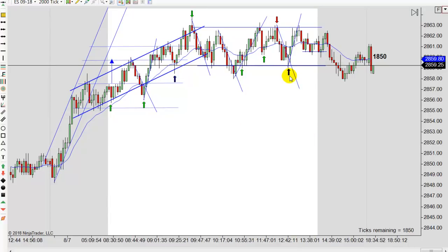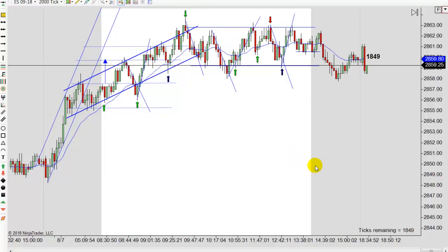I mean, I see 3 colored trades that I like. The rest of these green ones are all aggressive and not the best trades, but something you might consider. So you couldn't be too picky today because there just wasn't anything.